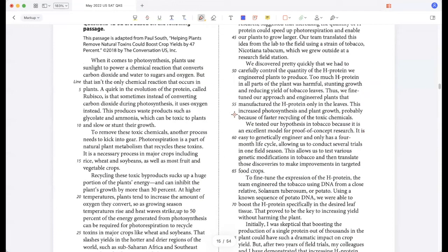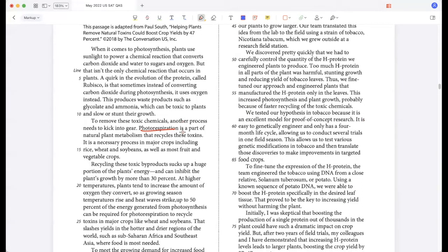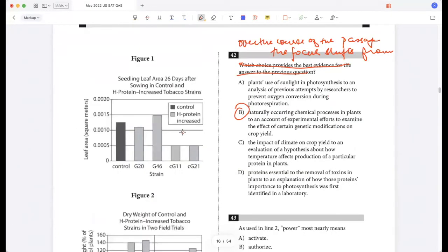We start with photosynthesis and then we explain what photorespiration is and how it removes toxins. But then the problems with photorespiration in terms of energy used by plants. And then it moves to experimental efforts to examine how you could have certain genetic modifications that can enhance crop yield, right? Option A, use of sunlight to an analysis of previous attempts.